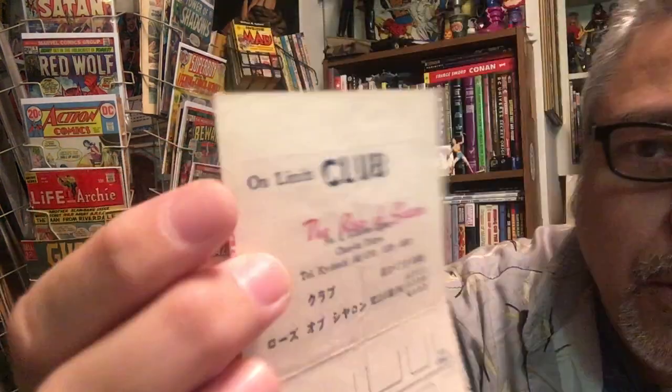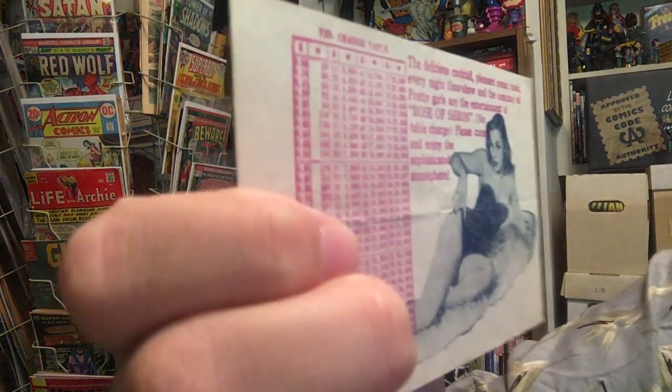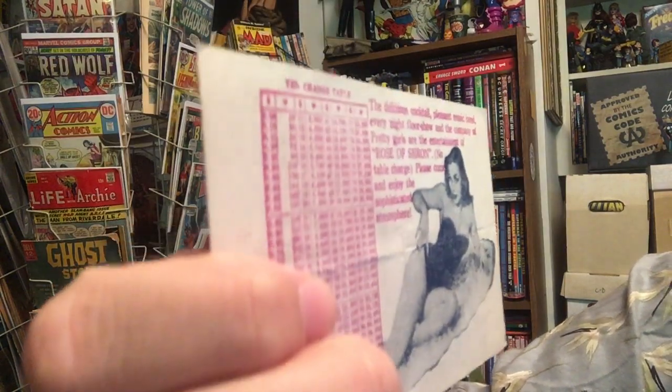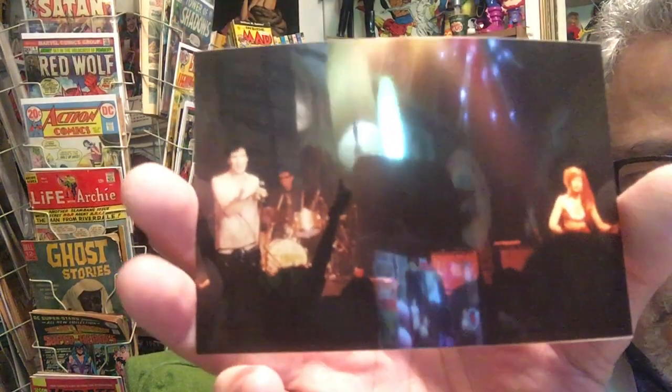Here's a club, the On Limits Club, the Rose of Sharon in Choku, Tokyo. And what does it say here? The delicious cocktail, pleasant music band, every night floor show, and the company of pretty girls are the entertainment of Rose of Sharon. No table charge. Please come and enjoy the sophisticated atmosphere. And then they have a guide, I guess, converting dollars to yen. How about that? Here's a picture. I think I took this picture of the Cramps on stage.